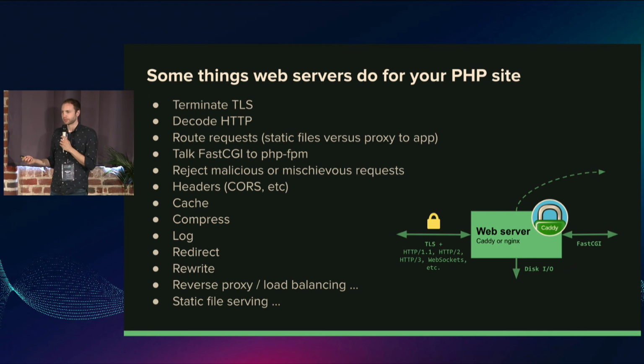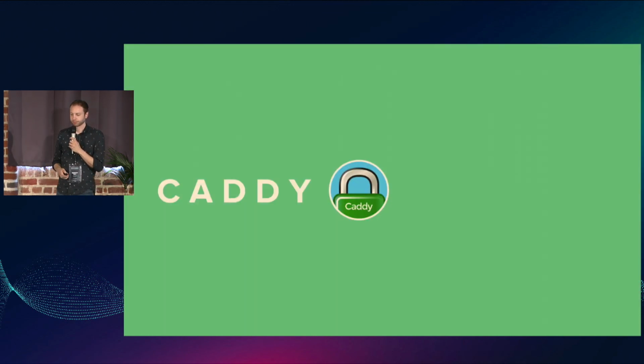And of course, the web server has to be able to proxy to PHP or serve static files. And these are just a few things that the web server does for you. And so you can see how if you know how to configure and how to tune this server, you will have more power and control over your PHP application.